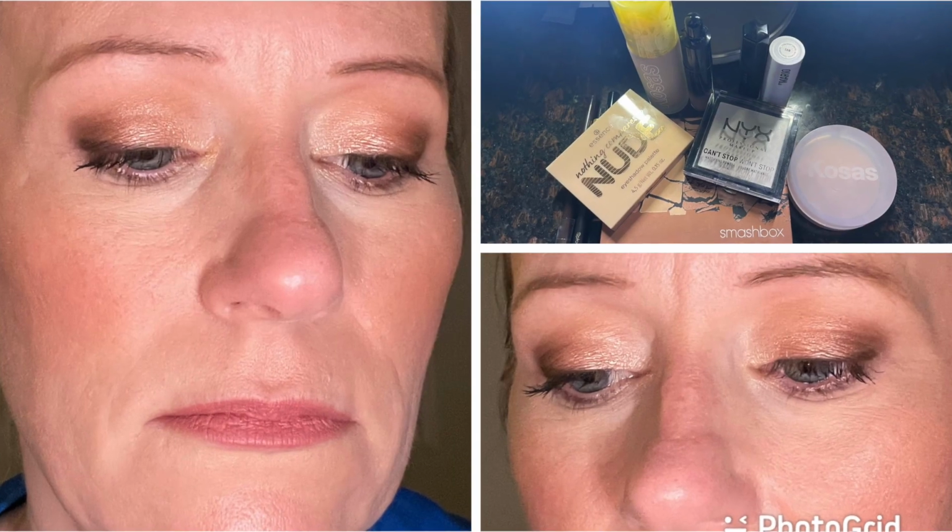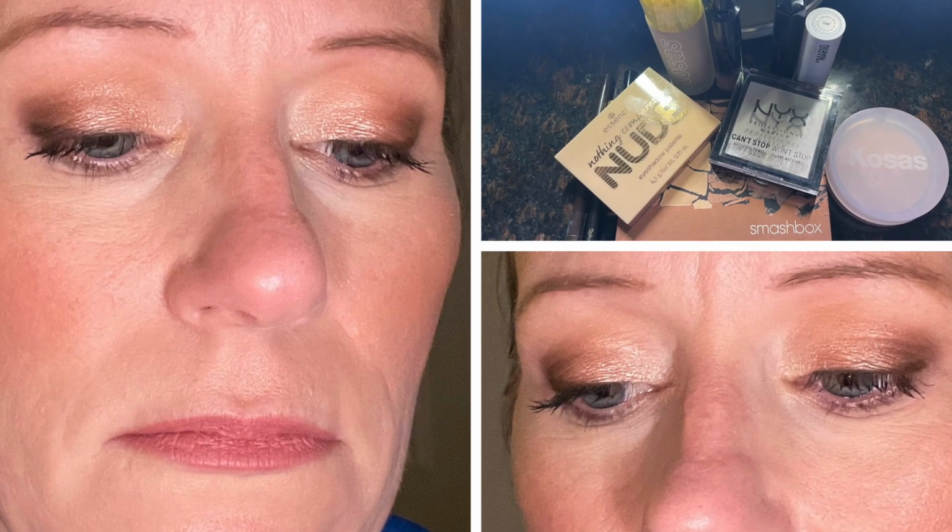Not that the formula's bad, but again, it's not like I can just use these palettes and that's it, one and done. I pretty much have to combine them with other palettes to make them work. And out of all of the great palettes I have here, they're just my least favorite. Nothing really wrong with them, they're just at the bottom of my list. So that's the least favorite.